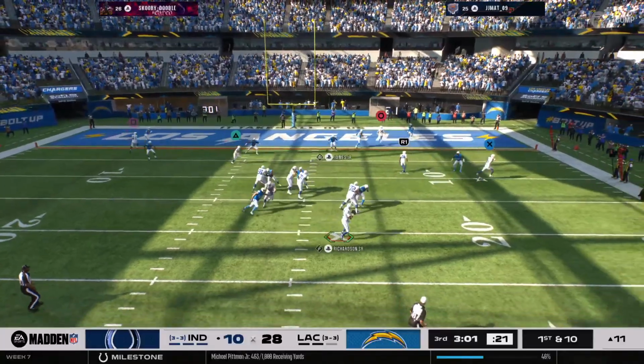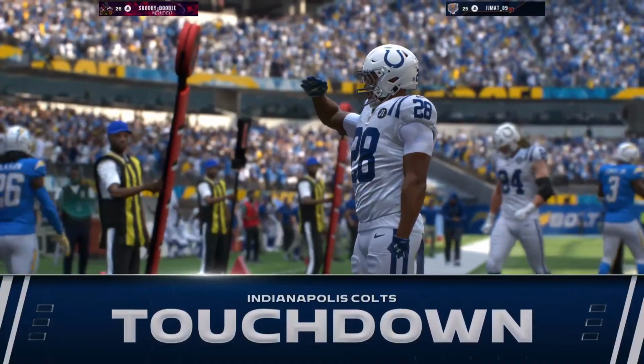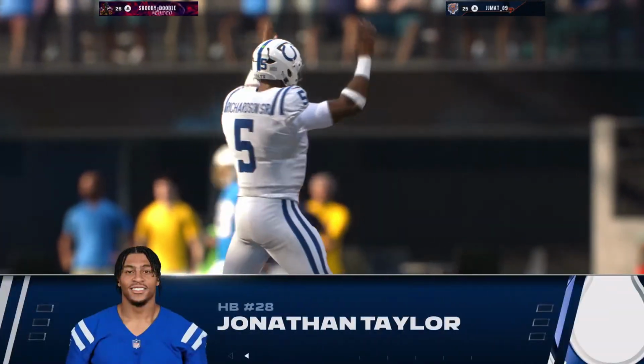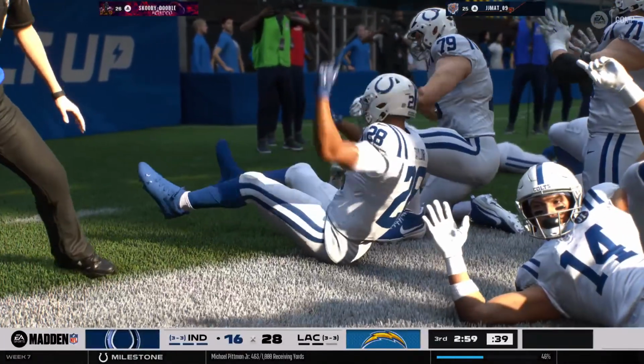And this is where you have to finish drives. What a job on the scramble. Jonathan Taylor. Touchdown, Indianapolis. He had the touchdown run earlier. Now add a TD reception.